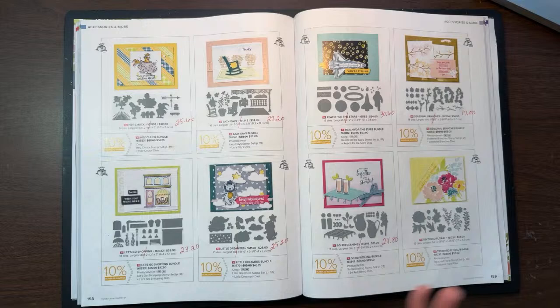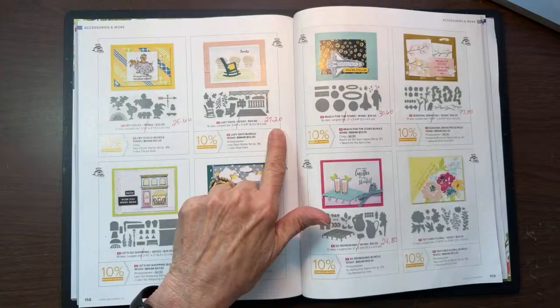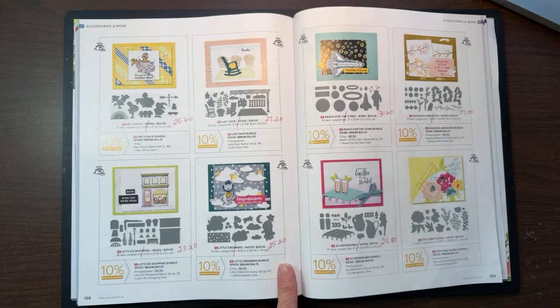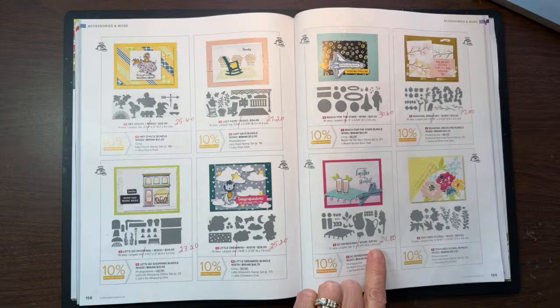Page 158. Moving on. Hey, Chuck, $32.25.80. Lazy Days are now $27.20. Let's Go Shopping are now $23.20. Little Dreamers are $25.20. Page 159. Reach for the Stars, $30.60. Seasonal Branches, $17. So Refreshing, $24.80. And keep in mind, these are all just the dies.